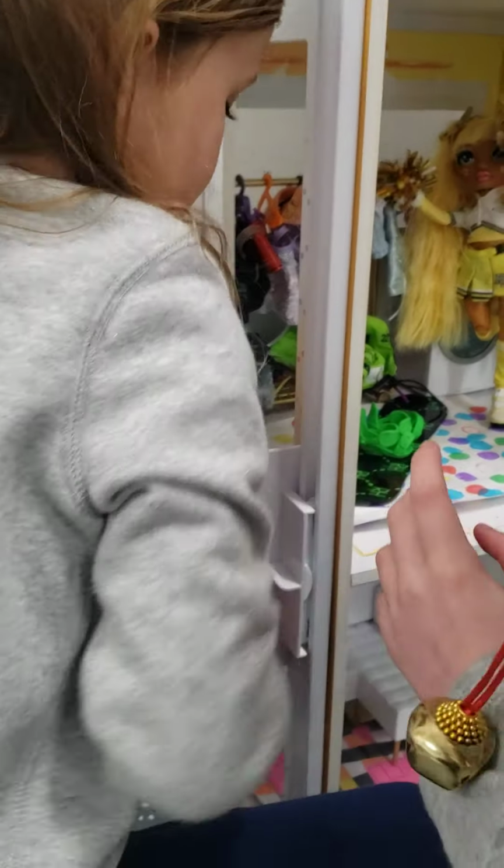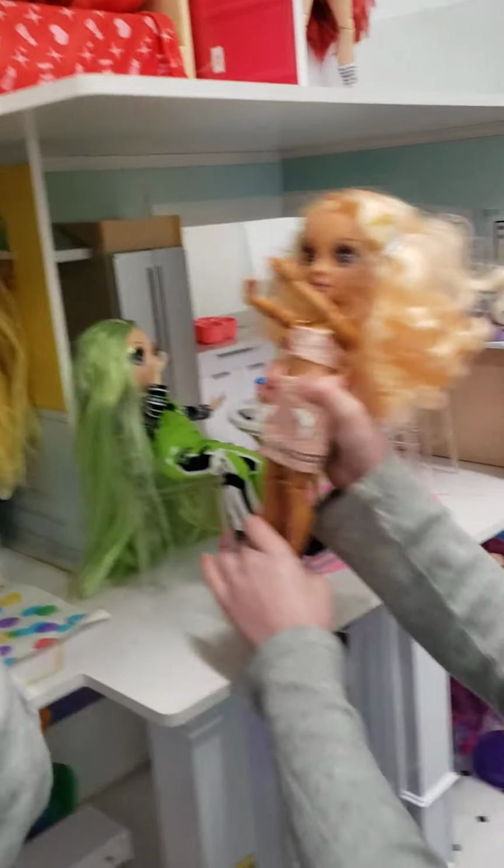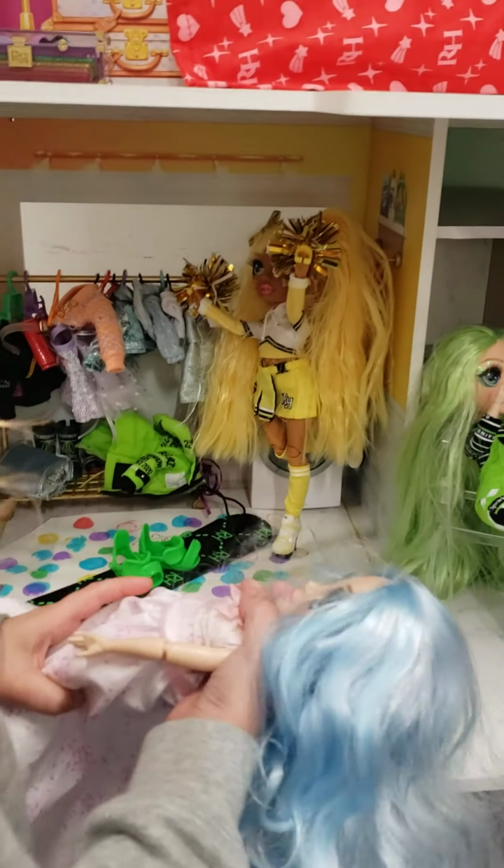We don't have Sky yet. We're going to get her soon. And we don't have Poppy yet. Oh, you're shooting away. Sorry. Okay, in here we have Sunny. Sunny, just doing her cheer routine in the model room, looking at the models.